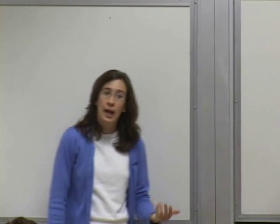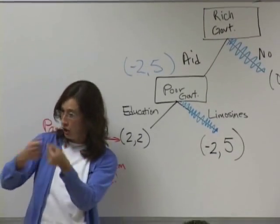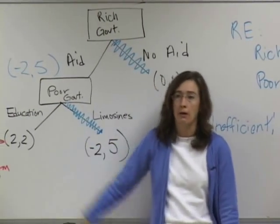Game theory is very good at helping us think about ways out of these Pareto inefficient states because we can ask ourselves, well, how could we change the game tree? How could we change the structure of interaction in a way that would get us to a Pareto efficient outcome? Okay. How could we do it in that particular scenario? I'm just thinking concretely with rich governments and poor governments.